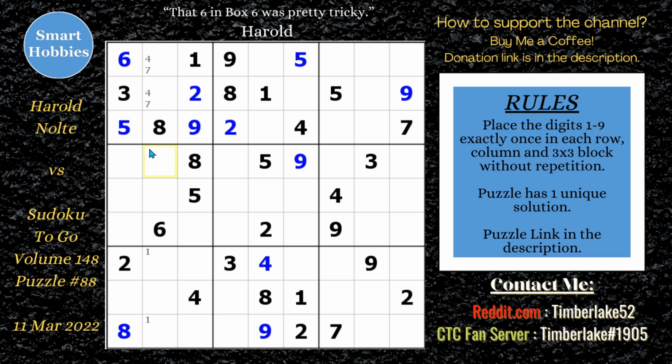And remember, Harold said this is a 1, 2, part of a 1, 2, 6 naked triple. But with the pointing 1s, this can't be a 1, right? So we know the 1s have to be limited down here in block 7 in column 2. So that can't be a 1. It can be a 2, but it can't be a 3 because of this. It can't be a 4 because of the pointing pair, naked pair. Can't be a 5, can't be a 6, can't be a 7 because of the pair. It can't be an 8, can't be a 9. So you can actually solve that for a 2 right off the bat.